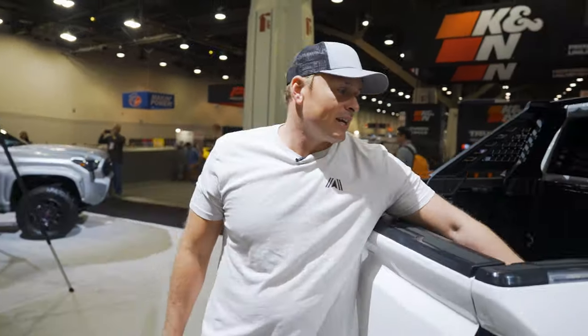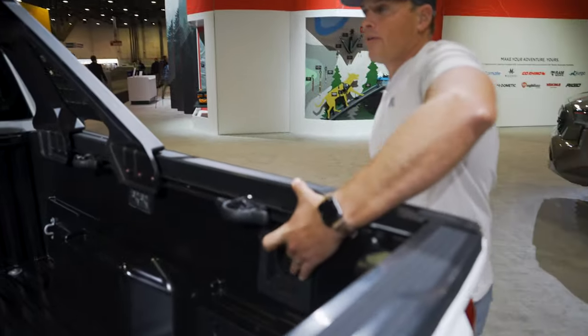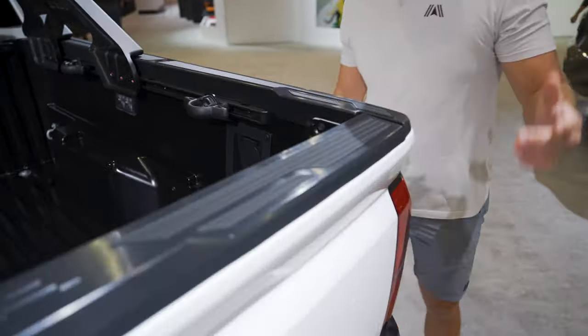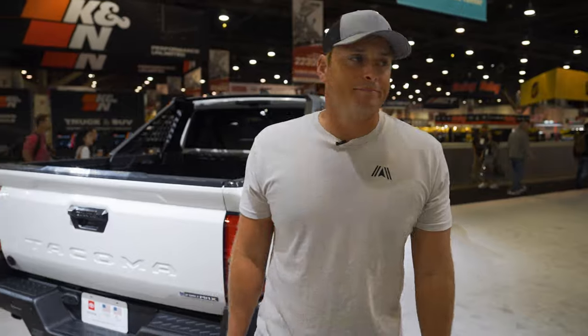But then some other details like the 114 volt power plug is pretty cool. I mean, it's gonna be a great platform. They've crushed it out of the park every single time, so.